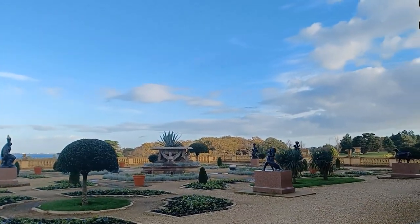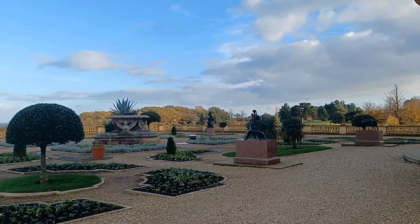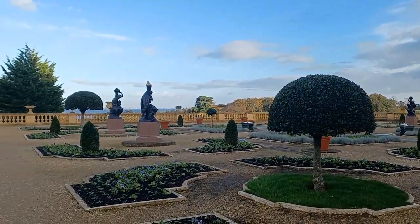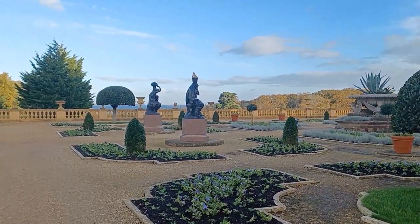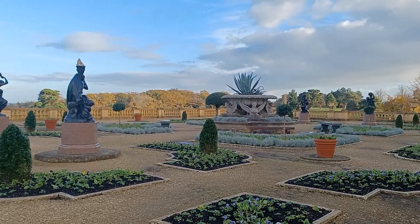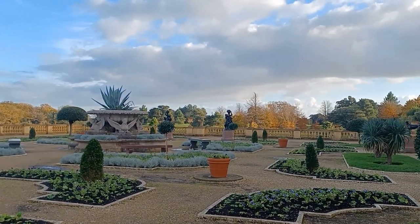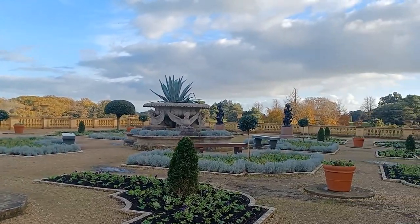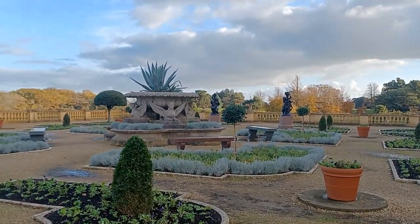So we are now in the Royal Garden. Obviously it's a different time of year; in the summer and the spring I'll come back and do some of them. But oh, the flowers are lovely, the scent is stunning. Can you imagine the royals walking through here, their functions?